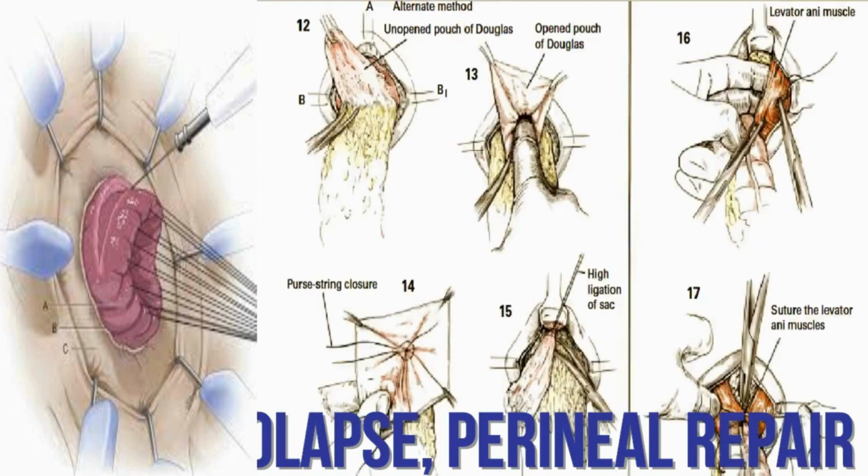In some instances, especially when the prolapse is not particularly marked, the pouch of Douglas may be developed from the anterior rectal wall similar to a direct hernial sac, figure 12. The peritoneum is then carefully incised and the margins held apart by traction with 2 or 3 forceps, figure 13. The surgeon's index finger should be inserted to ascertain that the pouch of Douglas is free from attachments to either the small bowel or the adnexa in the female.